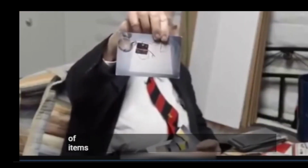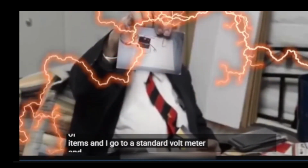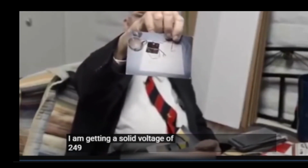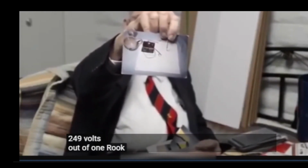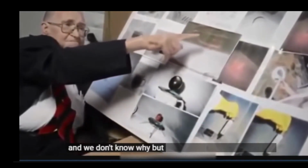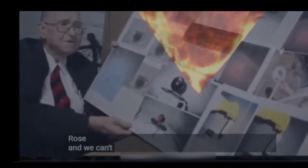But also notice that the weight of the crystal is now 650 grams. And I go to a standard voltmeter, and notice that in my voltmeter I am getting a total voltage of 249 volts out of 1 rock. So we're able to obtain voltages and anti-gravity, and we don't know why, but the crystal appears to be colored rose, and we can't figure out why yet.